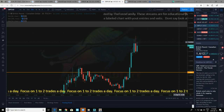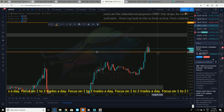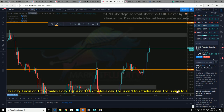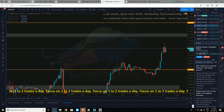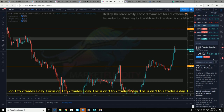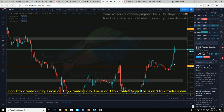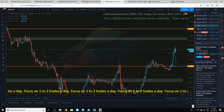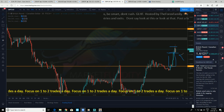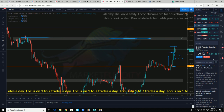My bias is still bullish on GJ, so I'm just waiting. Same thing with GBP CAD. I think this is the support it had to make for it to continue moving up. If we look left, you had this move up, and now you're having this consolidation. Consolidation is creating a base. If this base holds, we're going to continue moving up to this area.